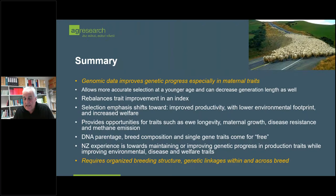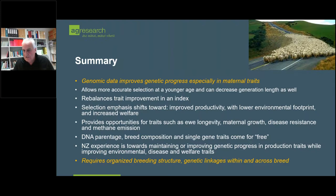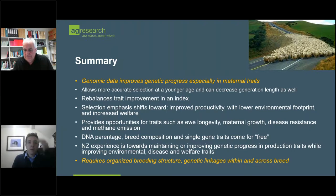In our view, DNA parentage, breed composition, and single gene traits come along for free under this circumstance. And our experience is I think we're going to be heading towards a situation where we want to maintain our existing genetic progress in productivity while we're improving environmental, disease and welfare traits. But to do this, you need an organized breeding structure and you need good genetic linkages within and across breeds. Final slide.